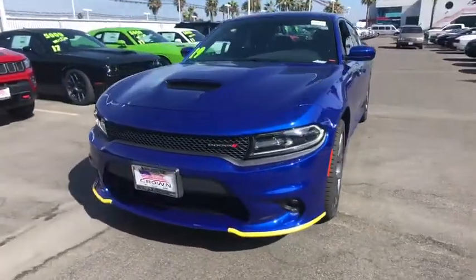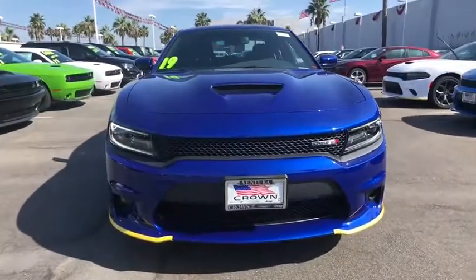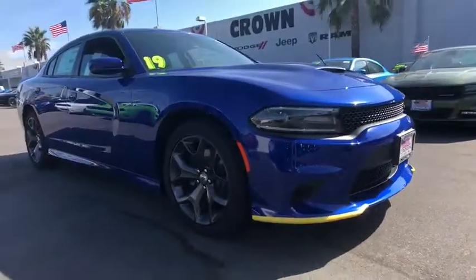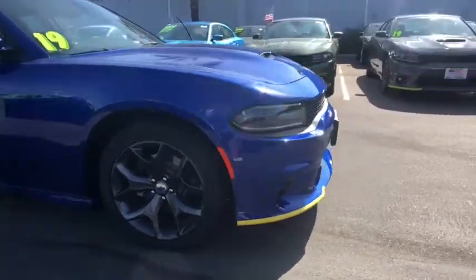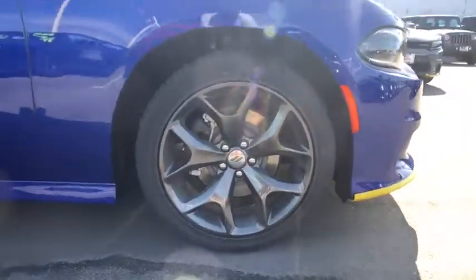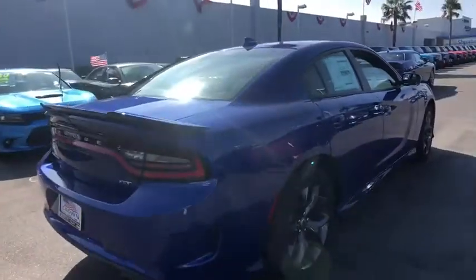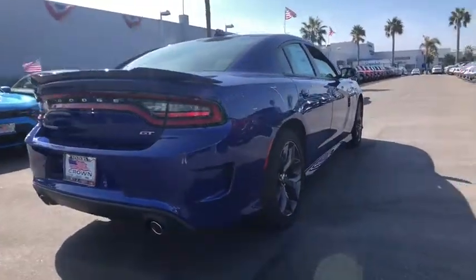2019 Dodge Charger. Inject some versatility, comfort, and sophistication into your muscle. The Charger is a powerful sedan that excites at every turn. Peace of mind comes standard with Charger's 5-star government front and side impact crash test rating. Here are some of this vehicle's great options.